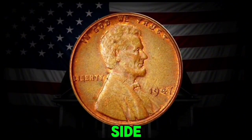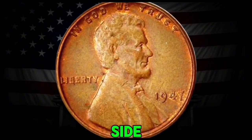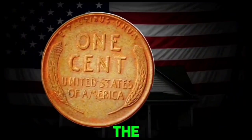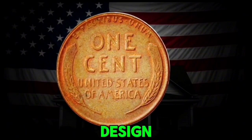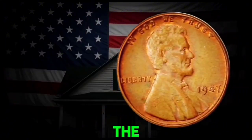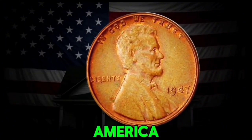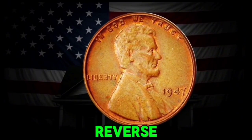On the reverse side, the coin displays 2 stalks of wheat, one on each side, curving inward toward the words 1 cent in large capital letters. This design is why collectors often refer to it as the wheat penny. The words United States of America and the Latin motto E pluribus unum complete the reverse design.